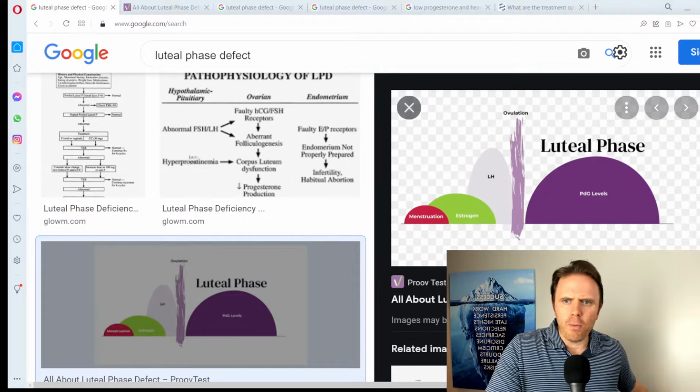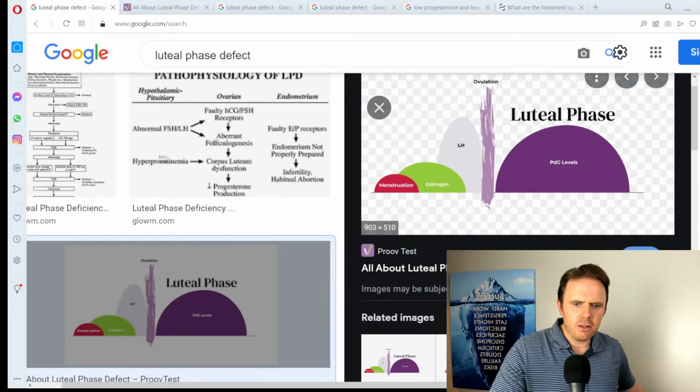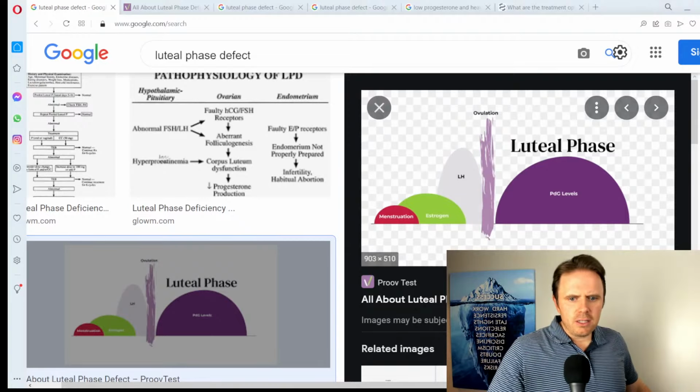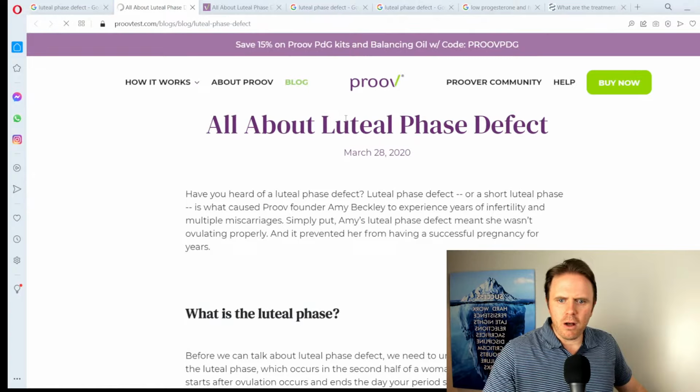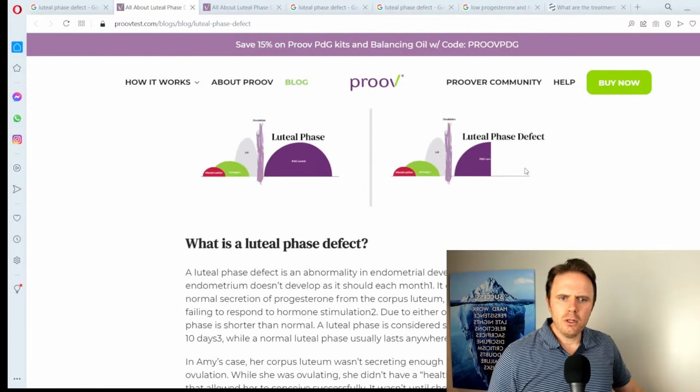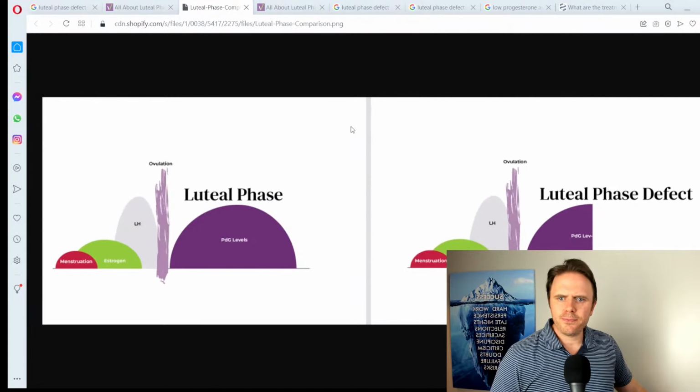All right, so check this out. I'm going to shrink me here, and pop this image up in the background. So we've got a couple of images here that I want to highlight. One of the things that we're talking about out of the gates is called a luteal phase defect. This is your monthly cycle, right? In a nutshell, let me get this a little bit bigger for you guys.